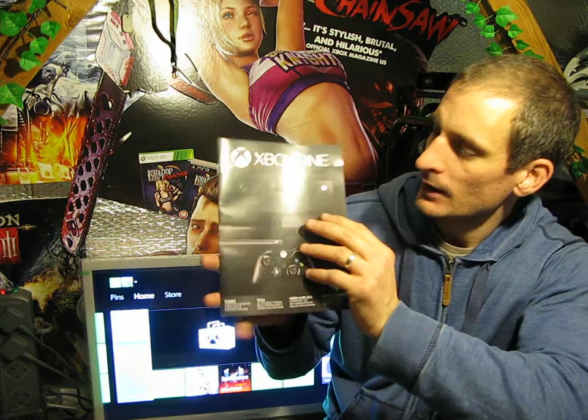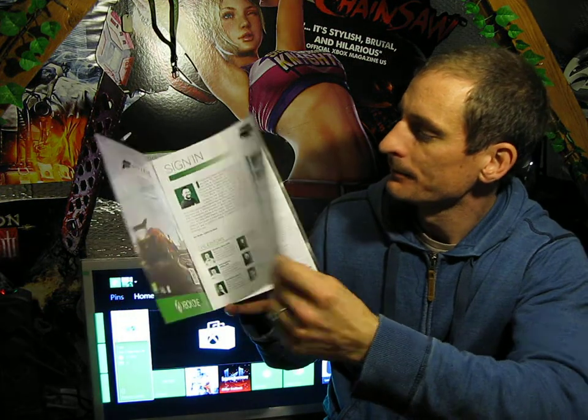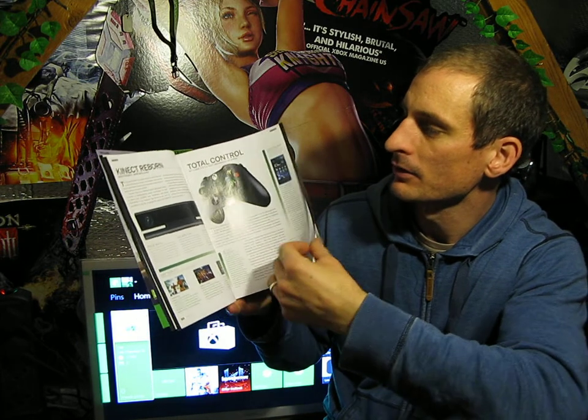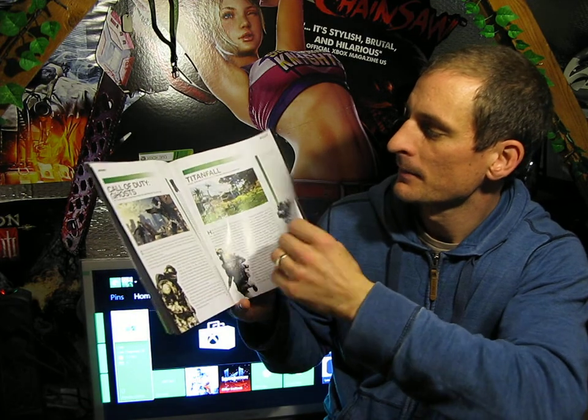And I got a Xbox One brochure, and this was also free. I picked this up from Game World, so this was free. Paid £1 for the lanyard. So this is just like a mini magazine really, going through the Connect, the new controller and the debut games. That was just quite a nice little read.